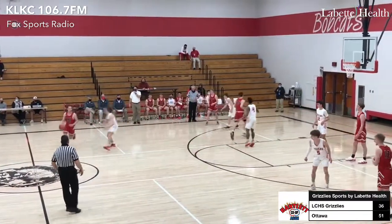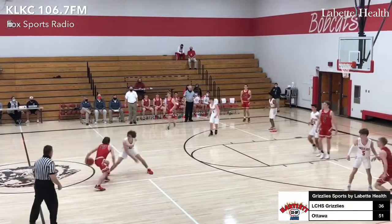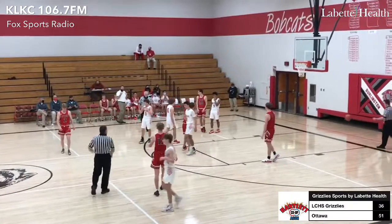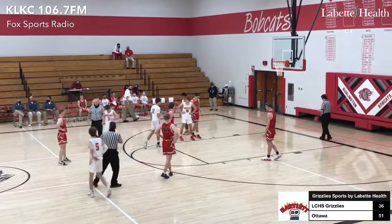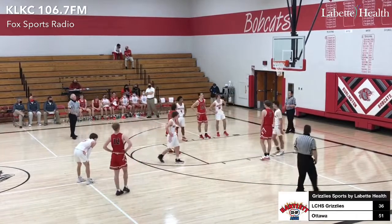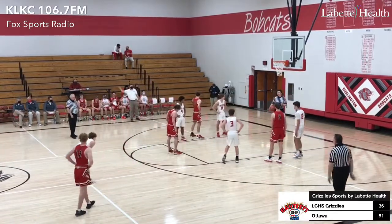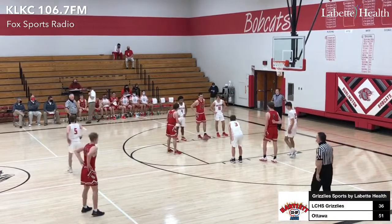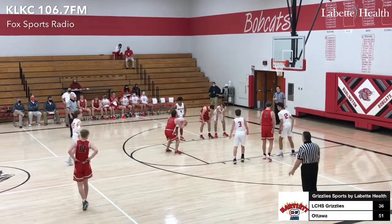Defensive pressure continues to pick up for the Grizzlies. It's just a dribble handoff clock formation, and here's a foul against Chase Carnahan, as it's going to be Brady Beats headed to the line for a 1-and-1 here at the 1:47 mark, 51-36. Cyclones with the lead. Yeah, it's been a dry fourth quarter on both ends.